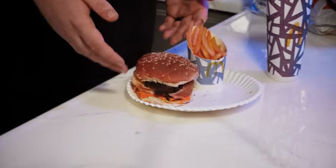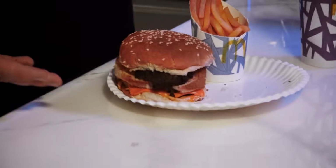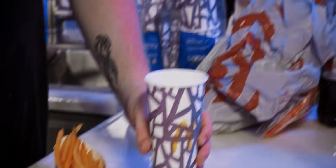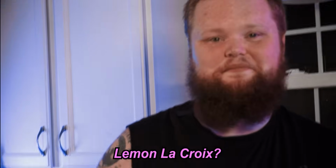I care a little bit less about the environment here. So we got the sandwich. After I smished it down really fast, it looks exactly like a Big Mac. We got the kind of soggy fries. Then we have Sprite. Is that Sprite? Are you sure that's Sprite? It might as well be. Is it a lemon LaCroix? No, it is definitely not. It's probably a really flat lemon LaCroix, so it's just lemon water. So now Josiah has to judge us.